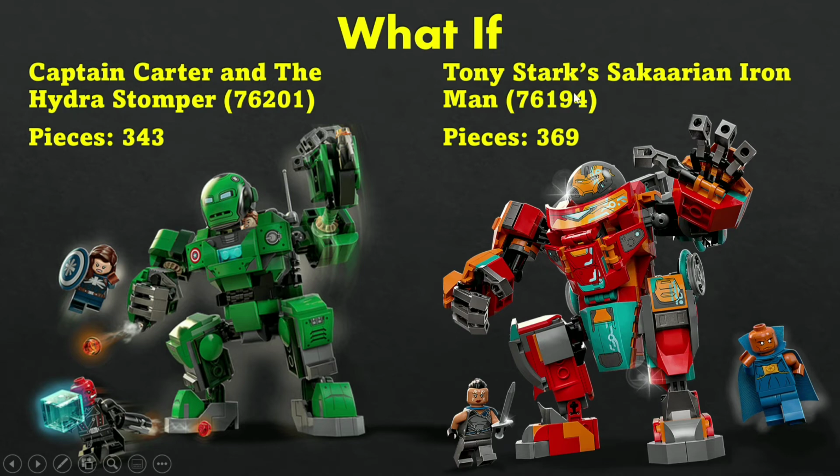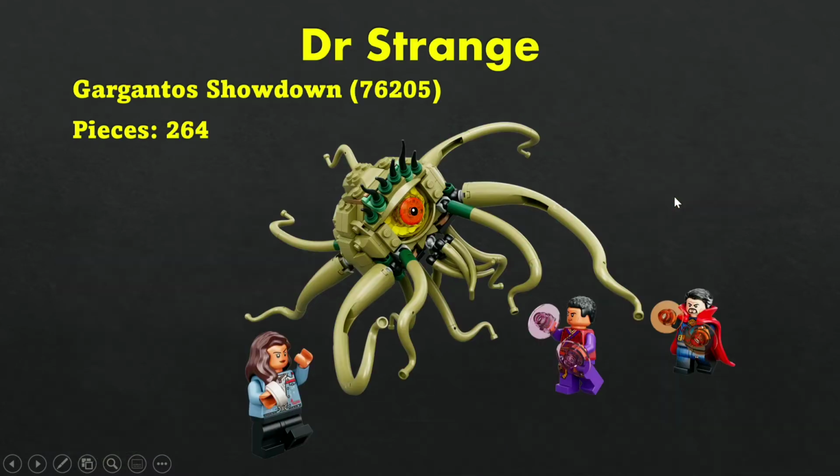The next one we have here is Tony Stark's Sakaaran Iron Man, I want to say, and this is set 76194, coming in with 369 pieces, again from that What If series. This is a nice, very colourful mech. Not sure if it'd be for everybody, but definitely good for playing with. This is, of course, the Watcher. He is a very nice figure, and Valkyrie. So a great selection in both these sets here.